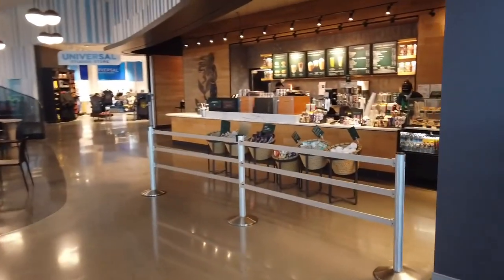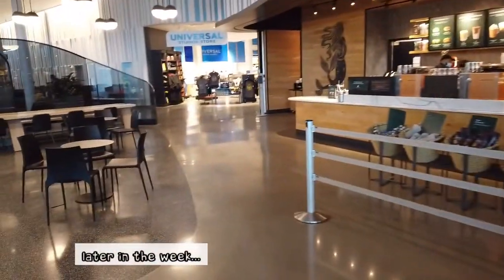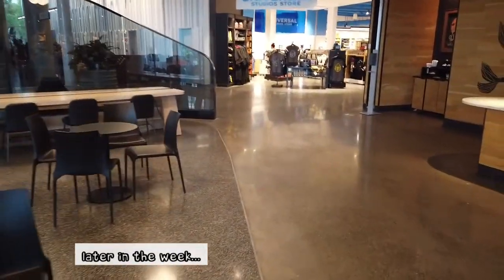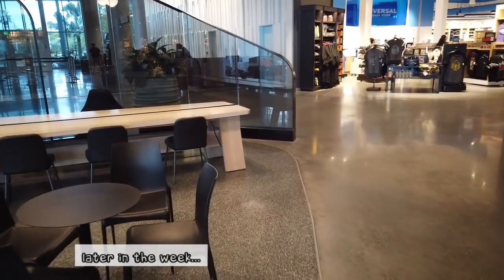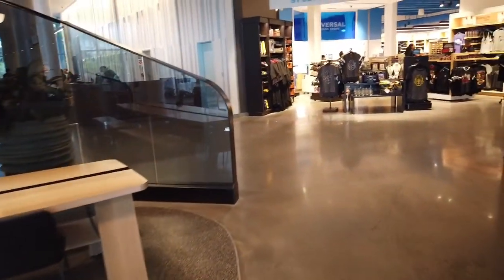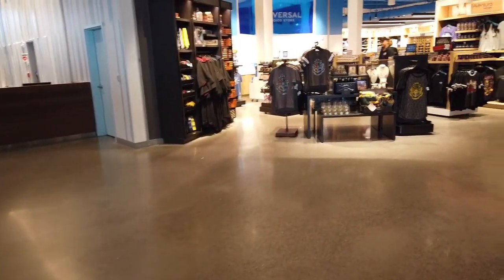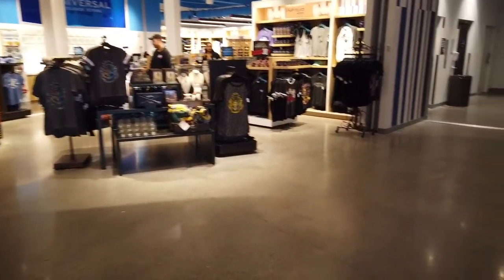And do have a Starbucks here, by the way. The food area back there closed at 10. We've had pizza twice. Once we purchased it directly in that little pizza section, and once we purchased it after the 10 o'clock time. But because of Halloween Horror Nights, they have some grab and go stuff set up for folks who are coming back from Halloween Horror Nights.